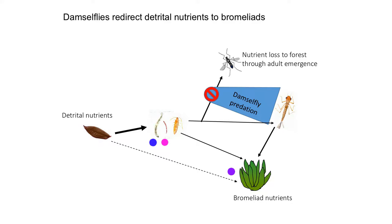And are you going to have wings? Are you going to fly away? All right, so those nutrients have left the bromeliad. The bromeliad still only has one package of nutrients. It's no further ahead. Okay, but is there another insect in this system who could stop the detritivore from flying away? So I think the damselfly could eat the detritivore before it grows up big enough to leave the bromeliad with all those valuable nutrients.